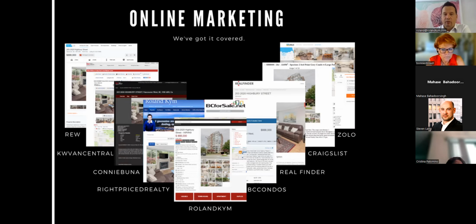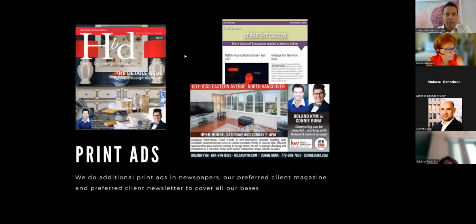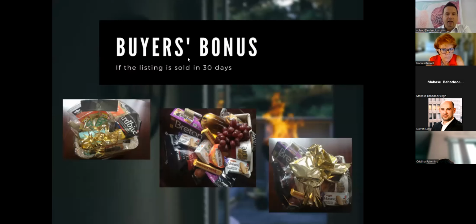And so the visual is really important in showing the seller what you will be doing. For certain properties, we do printed ads in newspapers or magazines for the clients.